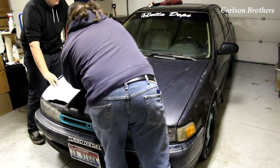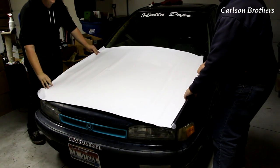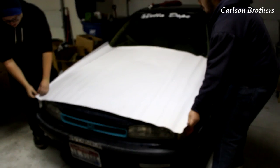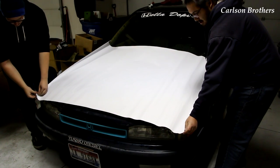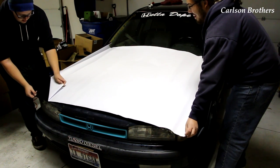Alright. Let's unroll it and then take the backing paper off and make sure it doesn't touch itself anywhere. Because this is a good Christian household and we don't approve of touching oneself.